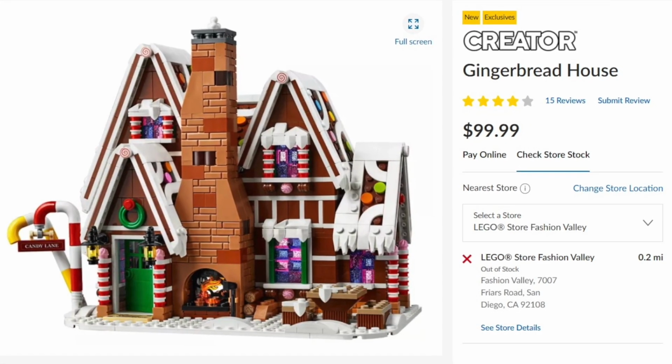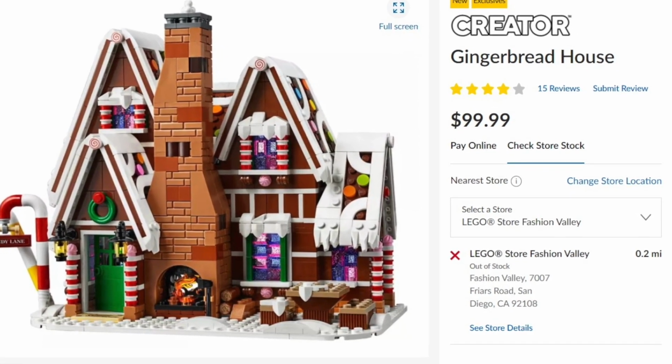But as to the stock checker being taken off their website, I had not noticed that, and I actually picked this question before the whole LEGO Store release day debacle with the new sets that didn't come out even though they said they were going to be coming out.